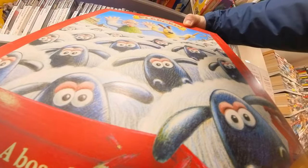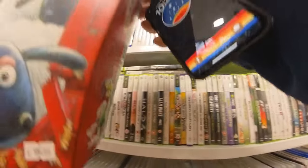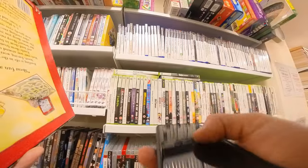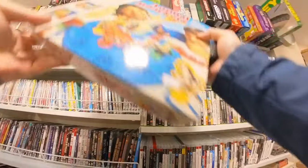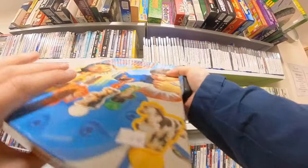And they got some good board games as well, but check this out, £15 this one. It's not new or anything, pre-owned. Wallace and Gromit, or was it Shaun the Sheep? £15, it's a lot of money. I thought this looked pretty vintage, but this wasn't really worth much.